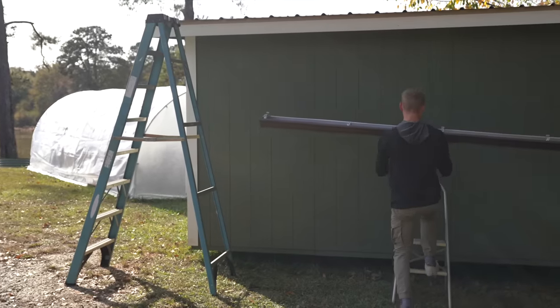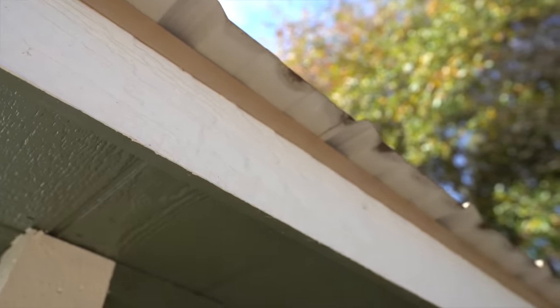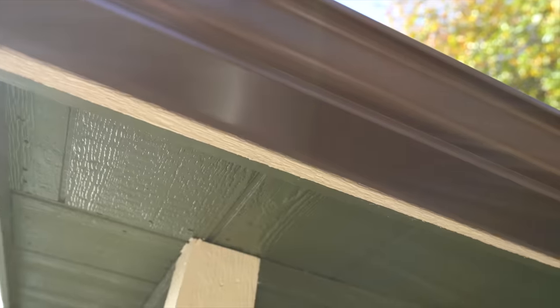Ben's going to hold the middle of the first segment of gutter while I mount the first screw into this far corner. That's going to be the highest point of the gutter. It's going to be just underneath the drip line. Then we're going to have a 1/2-inch drop, so the gutter drops 1/2 inch towards the middle of the micro cabin to let the water flow towards the downspout.